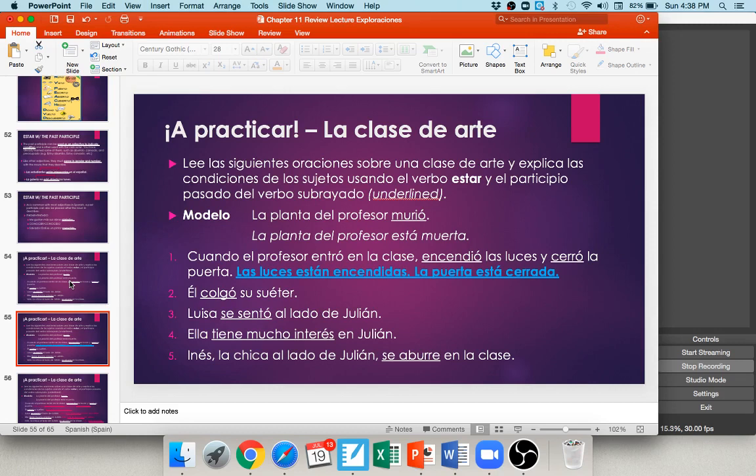So we should get that las luces están encendidas. They're turned on. And the door is closed. La puerta está cerrada. You can see here from my verb, cerrar, I chopped off my AR, added ado, and I had to make it agree with puerta. So la puerta está cerrada.